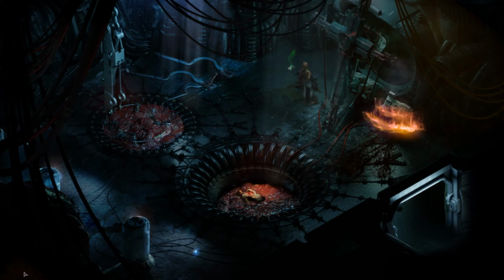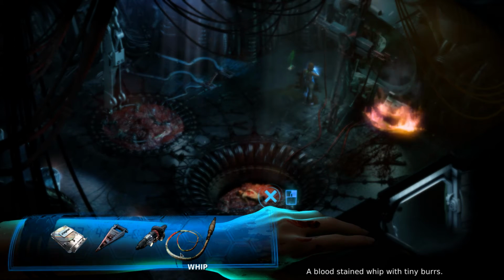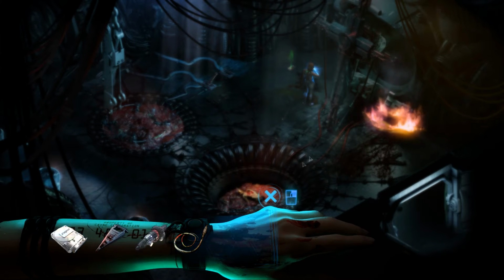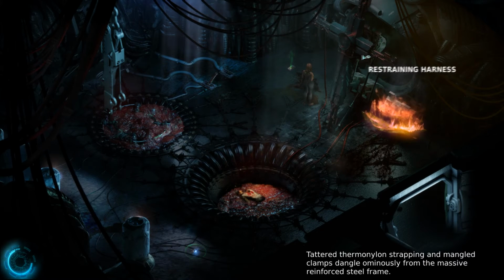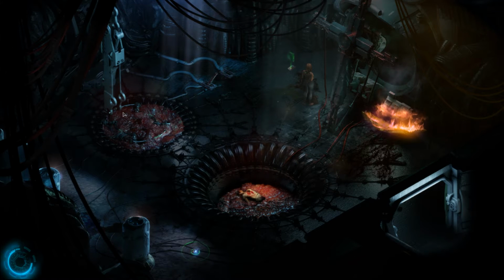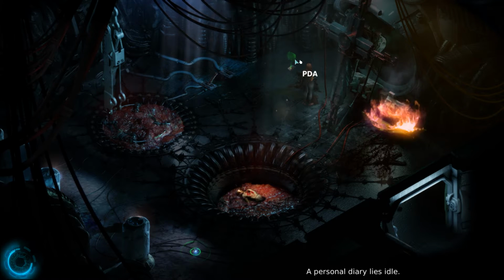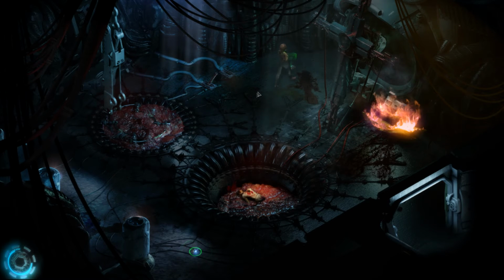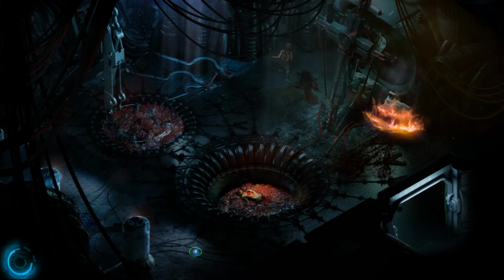Okay, that's the whip of a bloodstained whip with tiny bursts. Yeah, that's the whip we read about in the PDA of the lady that the husband wanted to use on her all the time. And now he's into tentacle alien sex stuff.